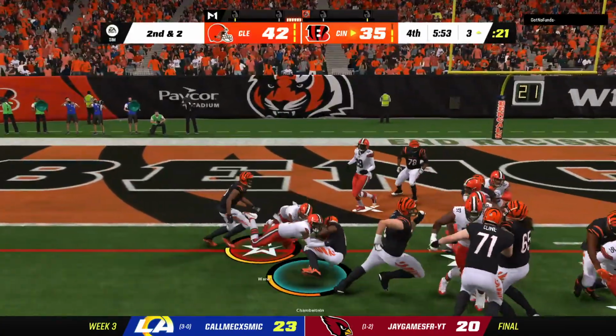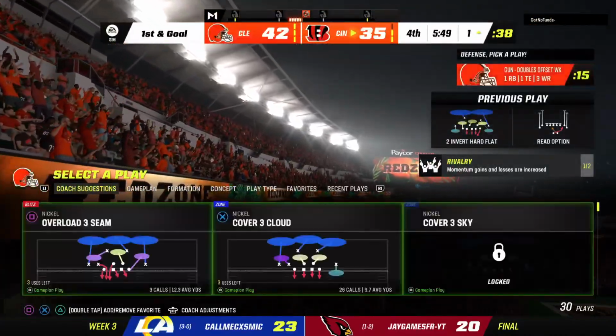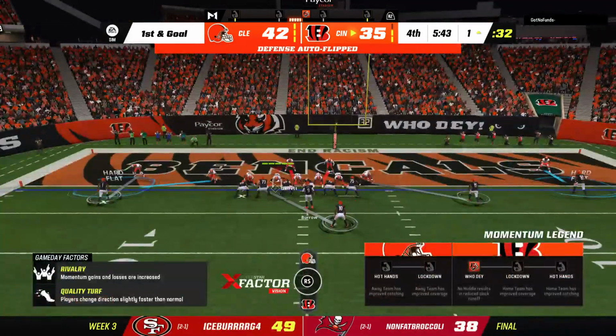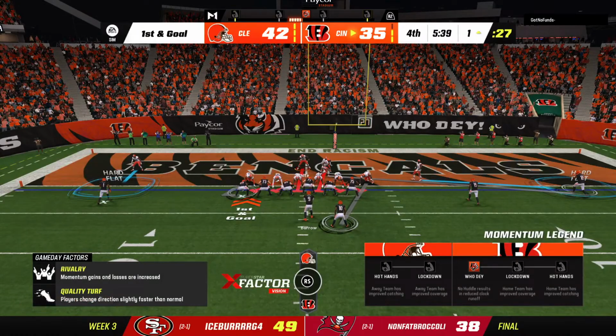On 2nd down, Chamberlain. And he'll be brought down right on the edge of the goal line at about the 1-yard line. Give him 2 yards. That sets him up 1st and goal. Not too many more ideal situations at 2nd and 2 in order to try and pick up a first down. They ran it and picked it up.